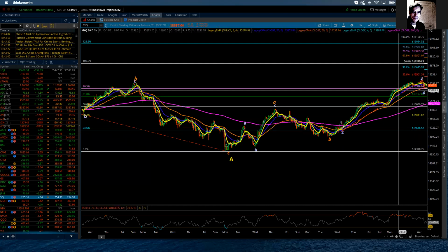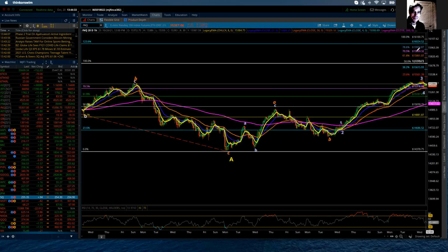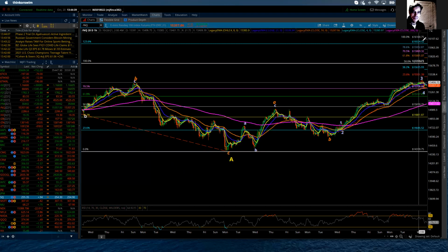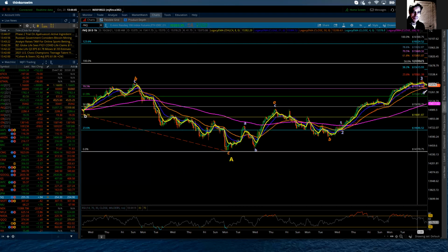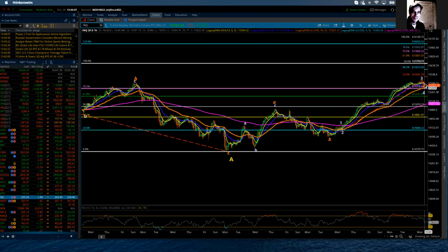618, so wave 5 would be 618 times the length of wave 3, and that's at 15,800. Then we have 869, 15,932, 624 is that first one. 16,100 is where wave 5, again, that would be saying if this low we had this morning is the completion point for wave 4. So please understand, this is not cast in stone. This is not even really much because we're basing it on that not being exceeded.